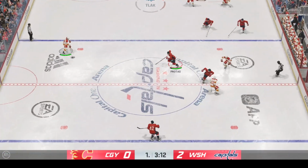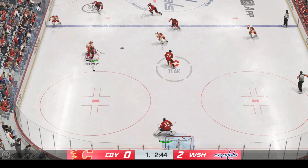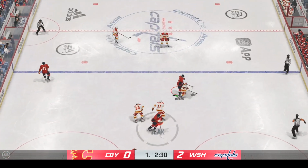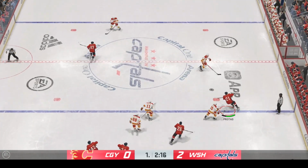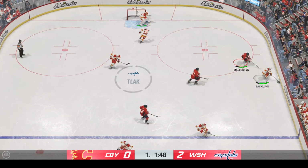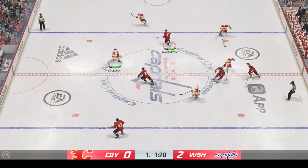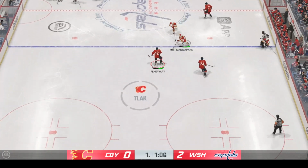Mangiapane's stick handling in his own zone. Takes it and looks ahead. Puck picked up by Protas. Trying to get too cute with it and loses possession. Melenson's trying to get a little too fancy with the puck there, and as a result, he loses it.